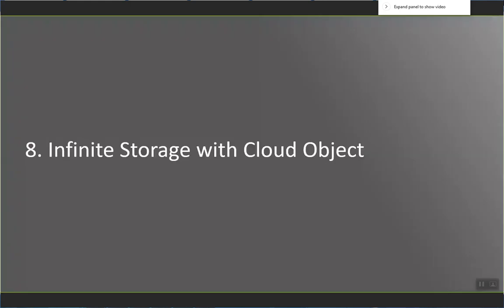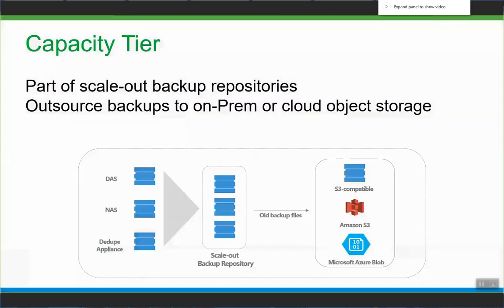Okay, how about anybody here using any kind of cloud-based storage for backups, or wants to use cloud-based storage for backups? Okay, so this is a really nice feature. Again, in update 4. Let's go install update 4.